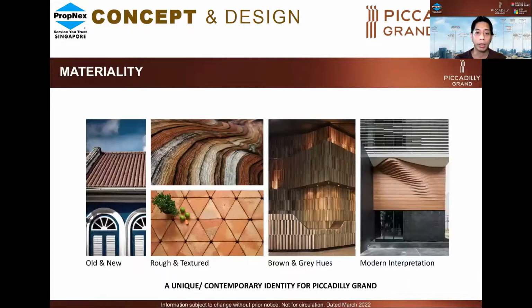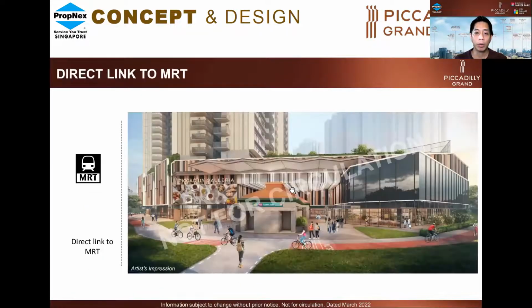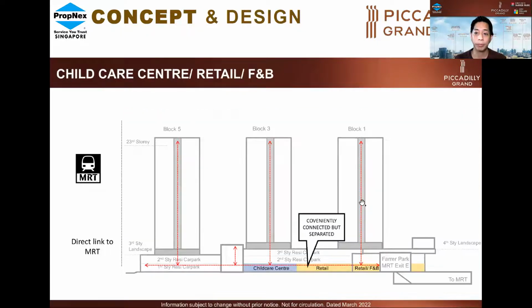So looking at the concept and design, it'll be earthy tones, warm tones, texture and rough. Yep, this is a very modern feel. And of course, in terms of artist impression, this is quite exciting. You can see that this is the exit from Farrer Park MRT station. This is exit E. So once you come out, you have Piccadilly Galleria, which is where all the retail and commercial components are. Childcare is on the left side.